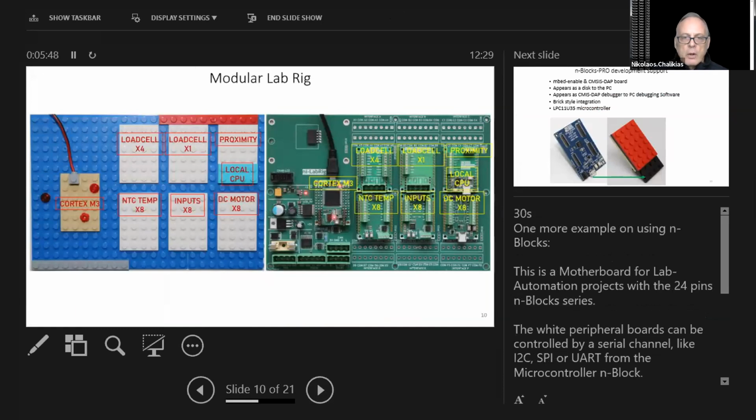Okay, one more example on using mBlocks. This is a motherboard for lab automation projects with a 24-pin series. The white peripheral boards can be controlled by a serial channel, like I2C, SPI, or UART from the microcontroller mBlock. And the distributed functionality of the white boards covers thermistor sensors, load cell interface, DC motor control, power PWM, digital inputs, analog inputs, proximity, and Modbus.